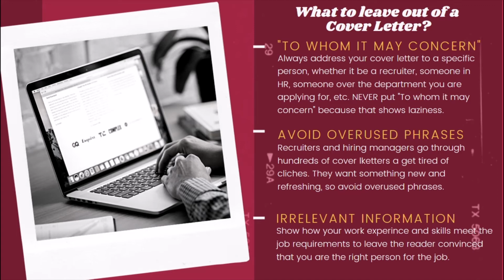The last thing to leave off your cover letter is irrelevant information. Just like we tailor your resume to a specific job, the same thing needs to be done for the cover letter. Never include irrelevant information in your cover letter because it can confuse or bore the reader, causing them to miss important points. We want to highlight your relevant education, experiences, skills, etc. that show you are the perfect candidate, and not give the impression that you didn't do the work to tailor your cover letter for that specific job.